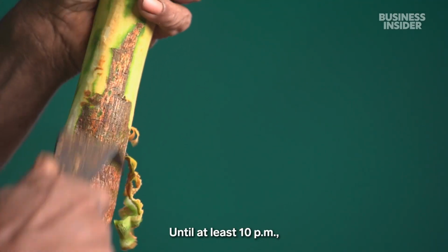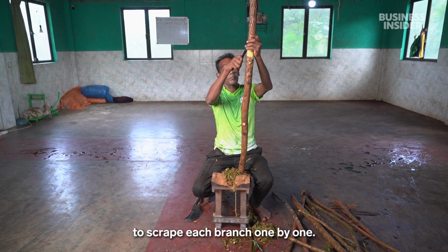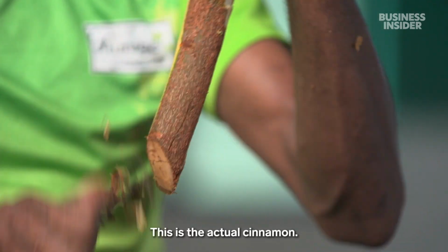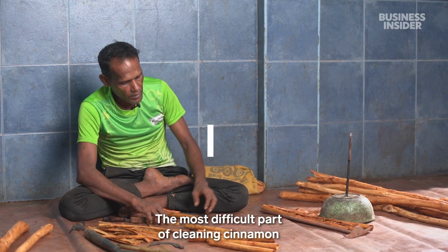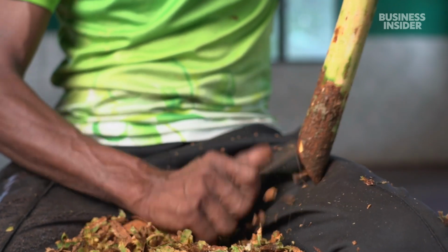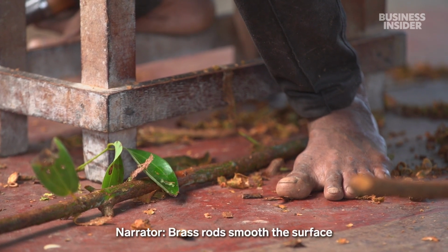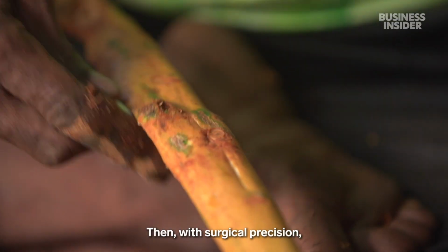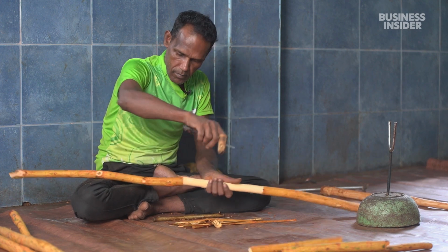Until at least 10 p.m., he works with a team of peelers like Saman to scrape each branch one by one. It exposes a softer inner bark. This is the actual cinnamon. Brass rods smooth the surface and loosen the cinnamon from the hard wood. Then, with surgical precision, they carve and slice the bark into thin strips known as quills.